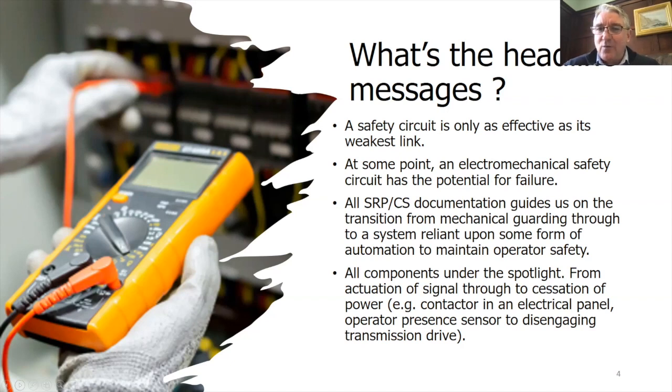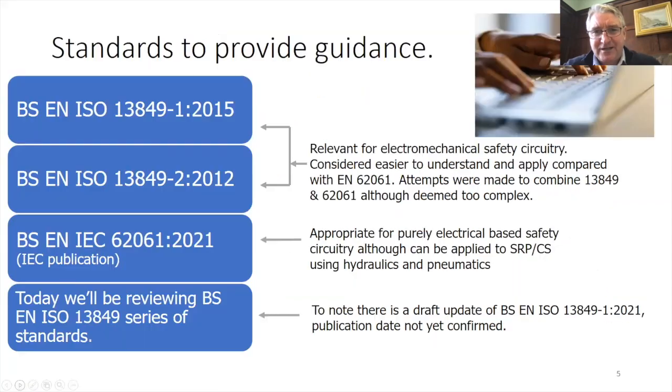When we say the circuit, the wiring elements are there as a joining mechanism, and providing that we've used the correct wiring, then that's not so much of an issue. But it's those components that are going through the system. So hopefully that starts to build up a little bit of a picture there. So if we could just go on to the next one, please.